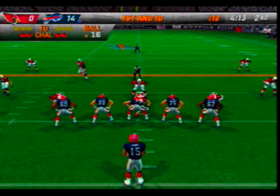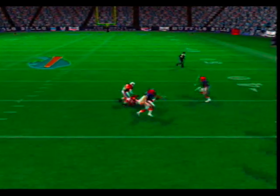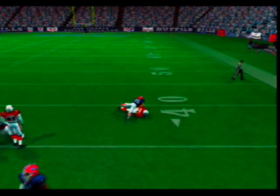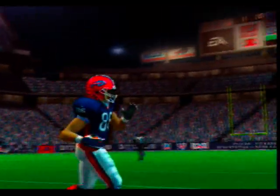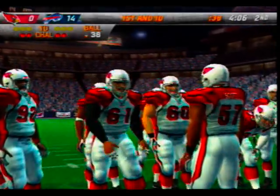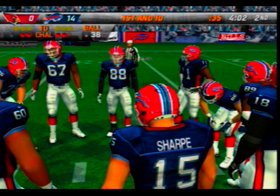Hey. Watch your man. Arizona lines up with seven guys in the secondary. With the pass, spins away from the tackle. Pittman makes the play at the 38. The defense blitzes the corner, but the quarterback got rid of it quickly for a completion and a first down.